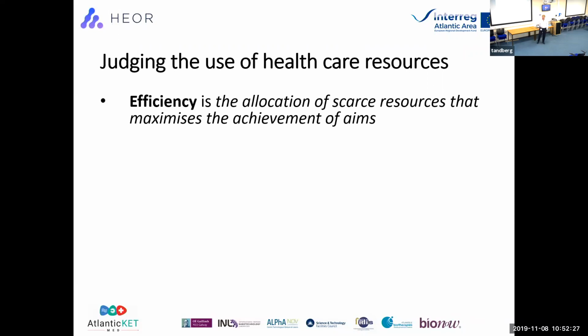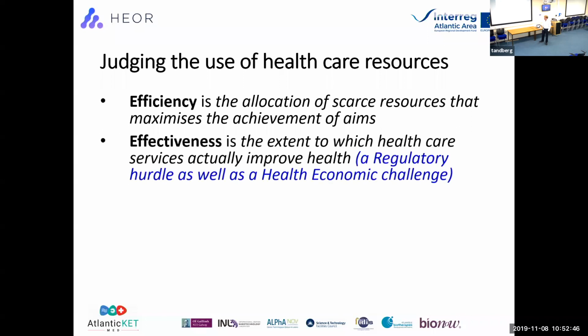So we understand that we have a fixed set of resources that we can use, and we definitely want maximum value, so the most efficient allocation of those. So essentially, we're maximizing our output in this context. So we can judge healthcare resources in terms of how efficiently we've allocated those. We can also look at effectiveness. So this is the extent to which healthcare services actually improve health. So not only are they efficient, but now they're also effective.